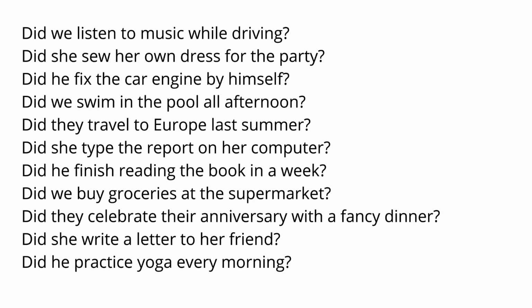Did we listen to music while driving? Did she sew her own dress for the party? Did he fix the car engine by himself? Did we swim in the pool all afternoon? Did they travel to Europe last summer? Did she type the report on her computer? Did he finish reading the book in a week? Did we buy groceries at the supermarket? Did they celebrate their anniversary with a fancy dinner? Did she write a letter to her friend? Did he practice yoga every morning?